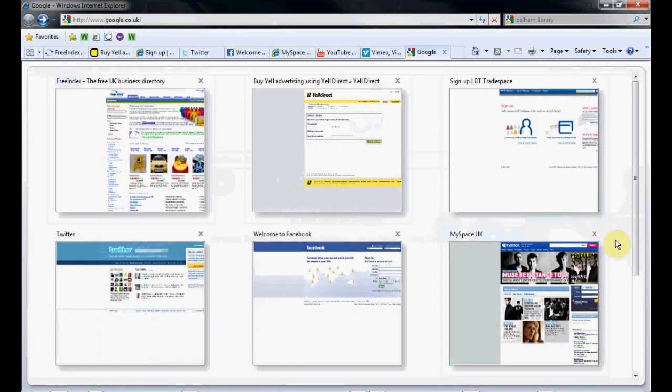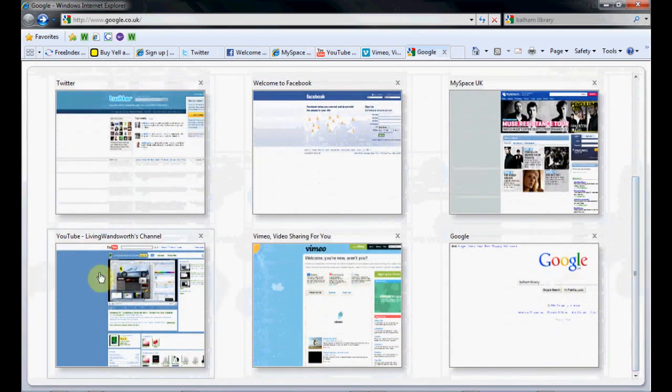Another way of increasing your visibility on search engines is by signing up to services such as FreeIndex, Yellow Pages, BT TradeSpace, or to social networking sites such as Twitter, Facebook, MySpace, and media sites such as YouTube and Vimeo. It's important that if you do sign up to these, you keep them updated on a regular basis, so pick the ones that you're more likely to keep up. Once you do that, your website may appear in search results much quicker because these websites are indexed on a much more regular basis by Google, Bing and Yahoo.